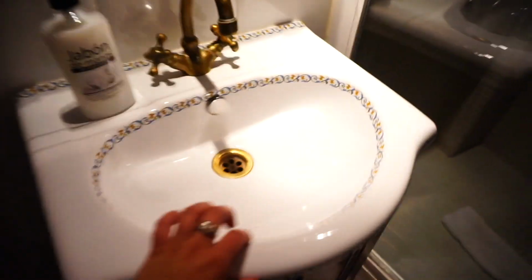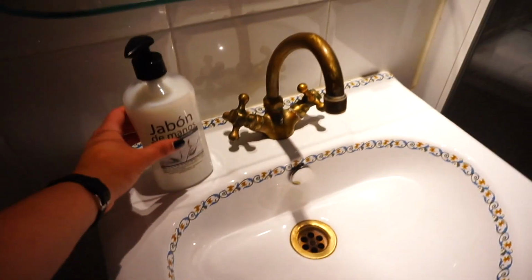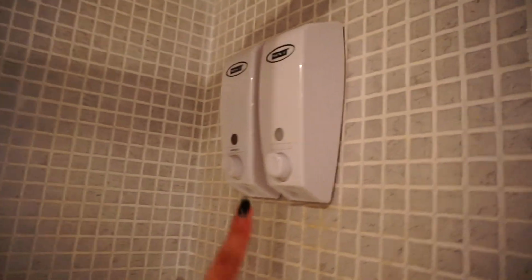And then we have our bathroom. And it's very nice to have our own bathroom for a while since we've been sharing bathrooms in the hostel. So this should be nice. It looks really cute. This is so adorable. And jabón. And you have your shampoo and conditioner, which I'm really gonna appreciate. Really cute. And that's it for our little Airbnb.